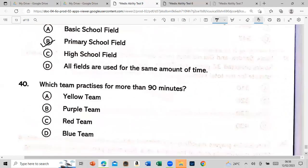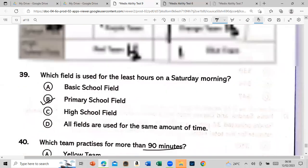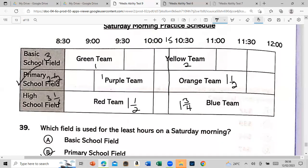Which team practiced for more than 90 minutes? So more than 90 minutes. Oh no, no, no, watch out. This was 10 to 11. This is not 2 hours. Guys, I made an error. Let me see something. This is not 3 hours. Hold on, good thing the follow-up question caught it. That was not 3 hours.